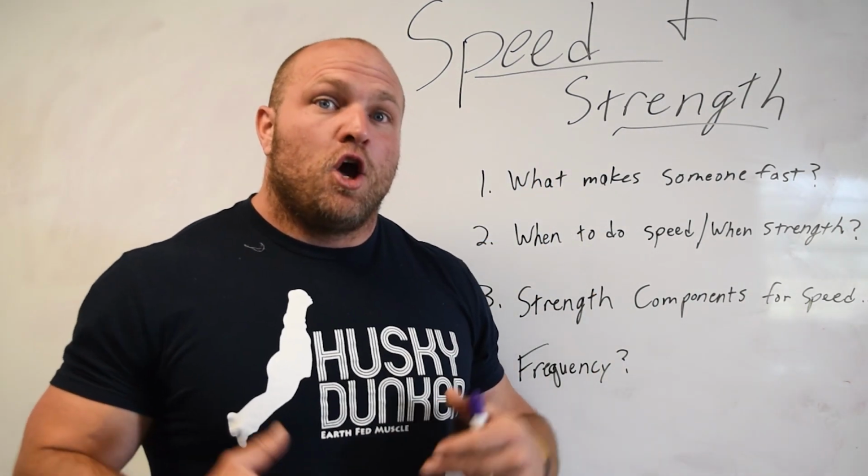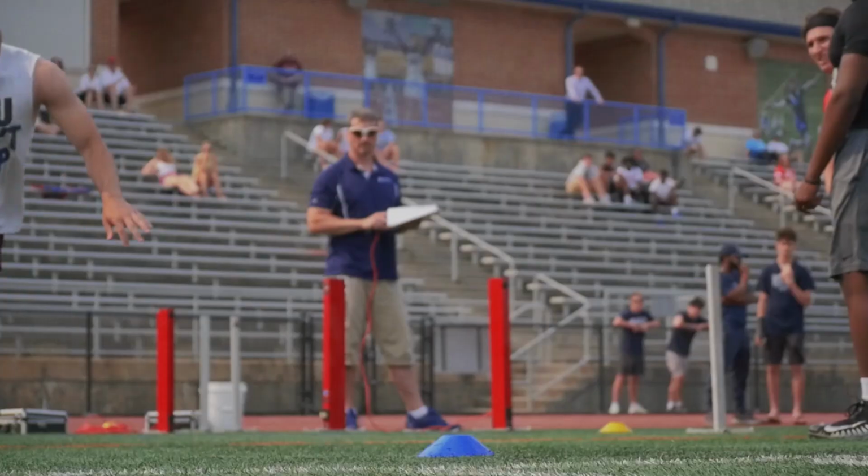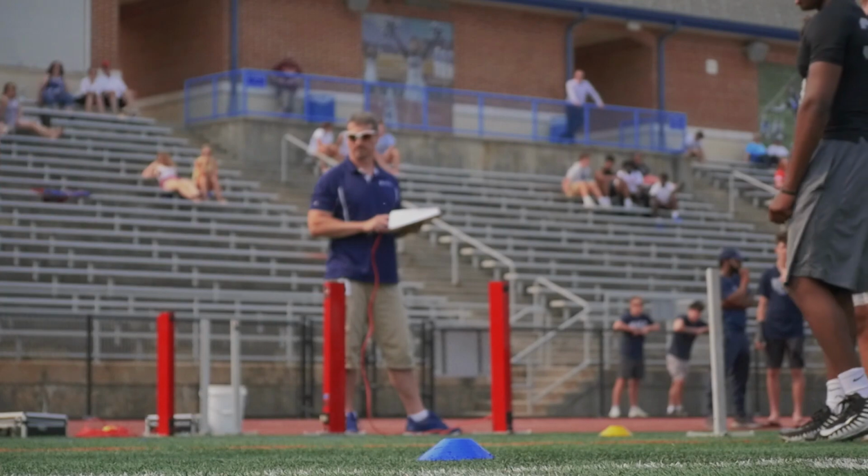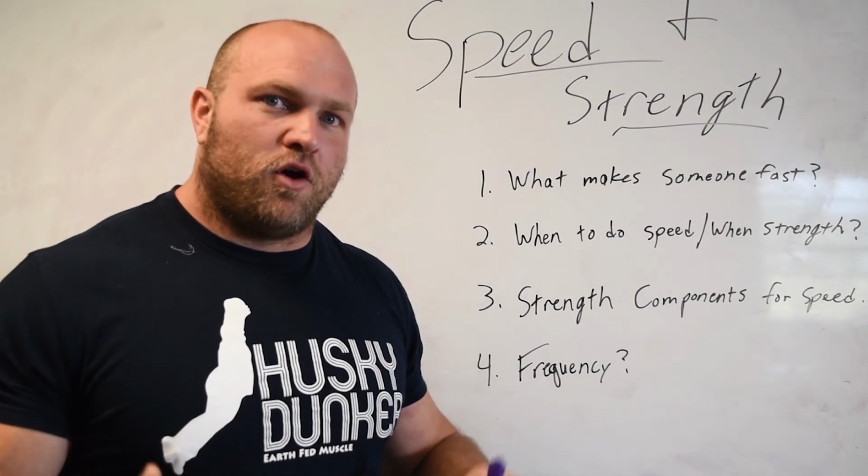And ultimately, we're going to be more agile. We're going to be able to decelerate into cuts and get out of those cuts effectively so that we can continue to make progress on the athletic field.